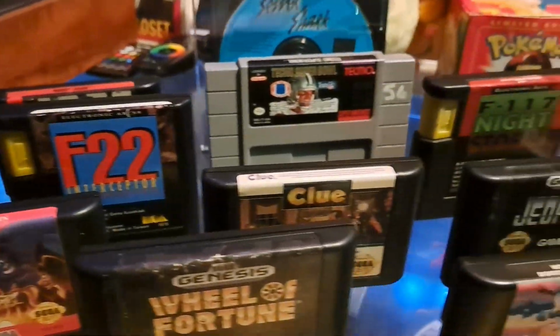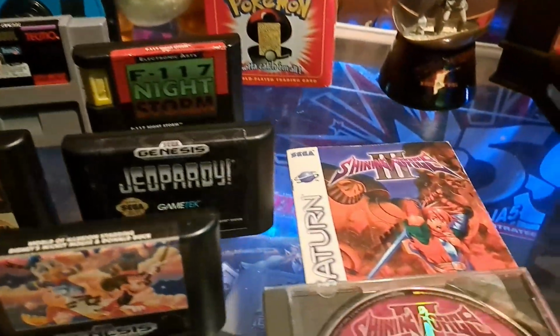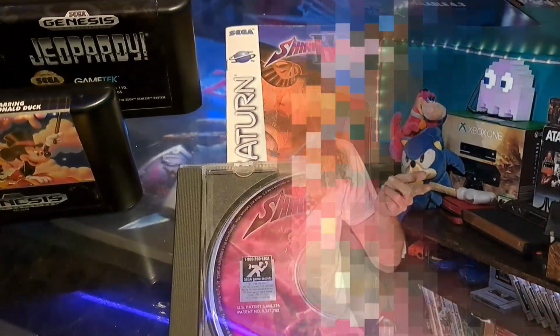Not only am I going, but we're going to be doing the $70 challenge. I'm going to bring in $70 in cash, some trade-ins I'm showing right here. I'm getting rid of them for various reasons. Some of them are doubles, some I got for really cheap.